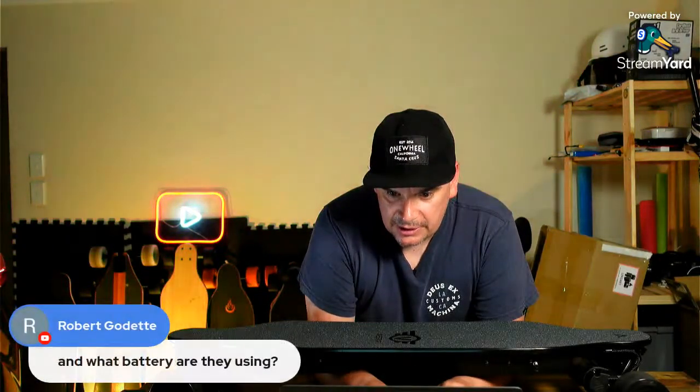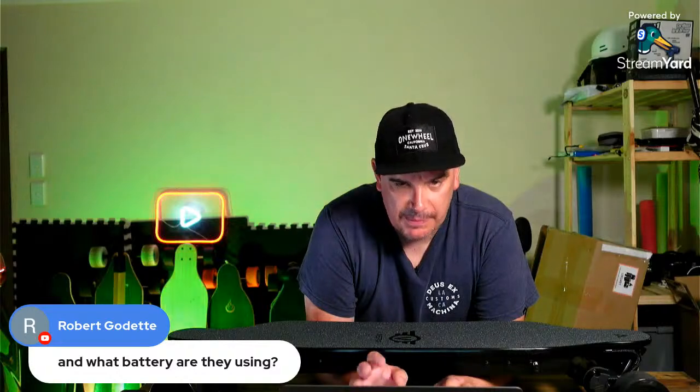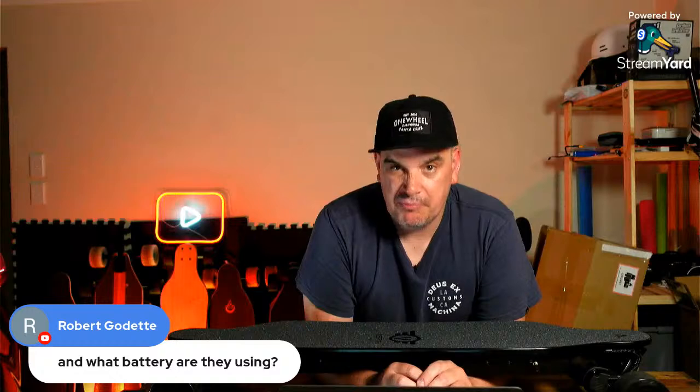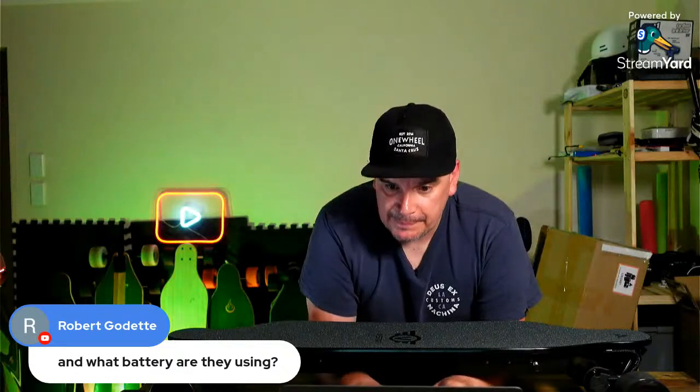What battery are they using? If you're going to ask a specific question, maybe say what board it is, because we're talking about a few different boards at the moment. I'm assuming, Robert, you're asking about the Endevor Pro. I think they're still using the Samsung 50Gs, which is a pretty reliable cell. It's not the biggest amps. It doesn't have the highest discharge rate, but it does a pretty good job in that 12S5P. If you saw in my range test, we had used 99% of the battery, and I could still climb a fairly steep hill quite easily. If you haven't seen it, watch my range test and you'll see what I'm talking about.